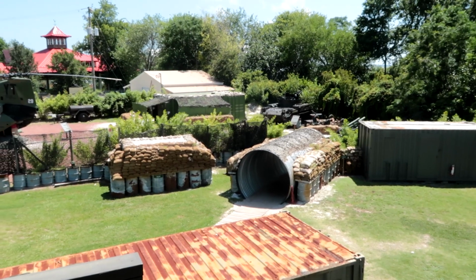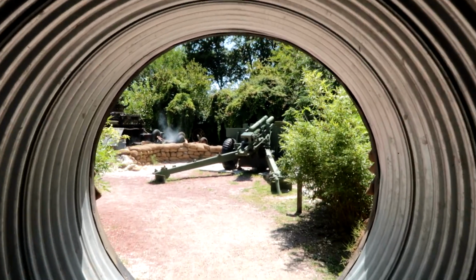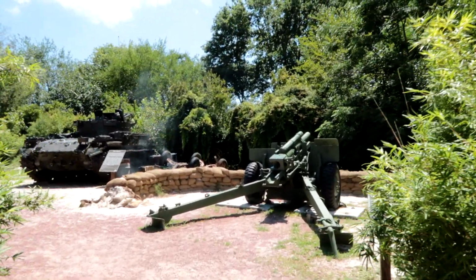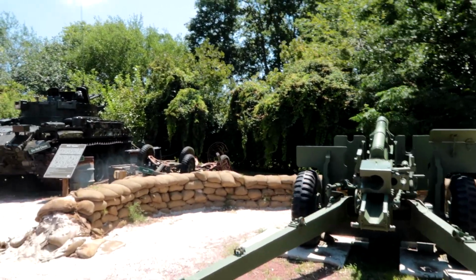They also had information about the Brown Water Navy. They had helicopters set up that you could check out, and even some that you can walk inside. They also had tanks, barracks, mess halls, and medical facilities, with some of the buildings even playing videos on loop that give you more information.